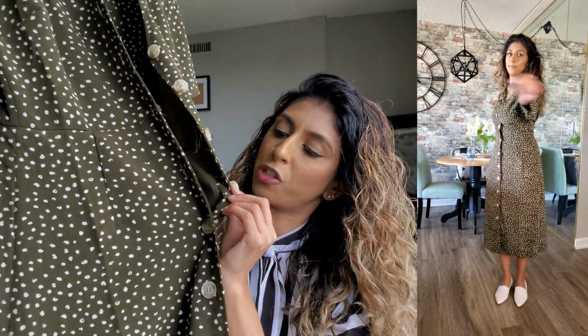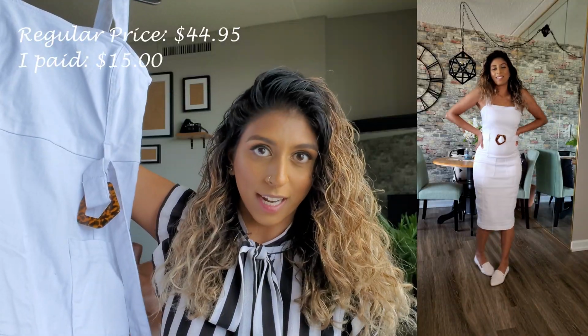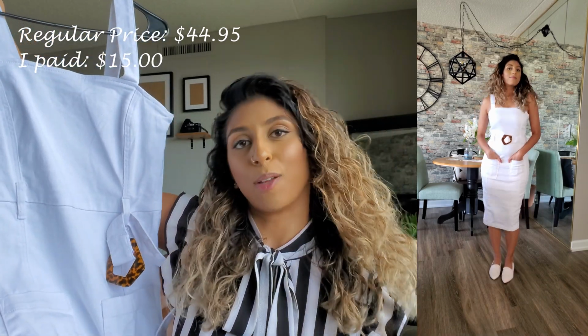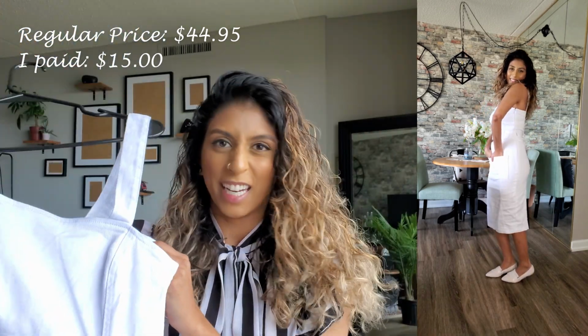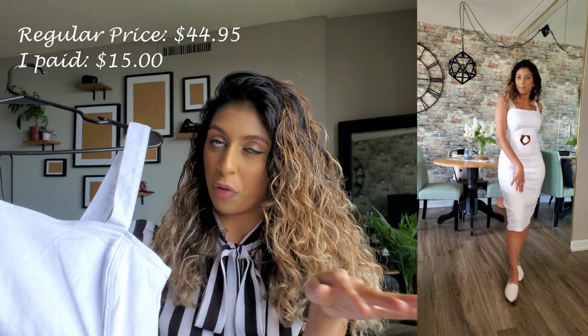It's like that tortoise shell pattern. If we ever get out of quarantine, I will probably wear this dress a lot this summer. Next dress I got pretty recently is this white denim dress. It is real cute. It's a good thick material, so it kind of smooths over all your lumps.